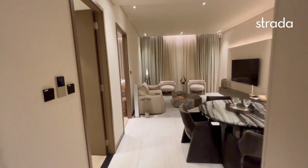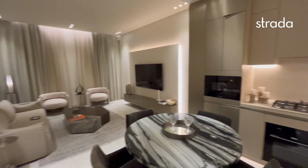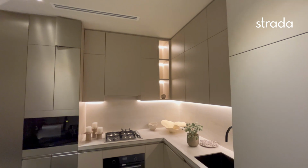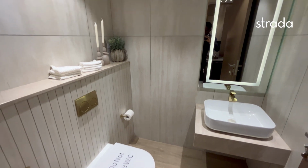As you come into the hallway, got your living, dining and kitchen areas with fitted appliances. On the left hand side, you've got your guest washroom. Very nice finishing.